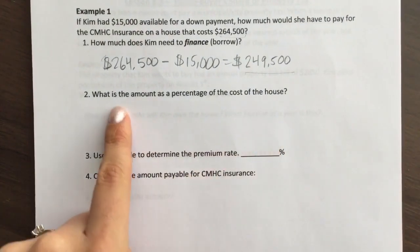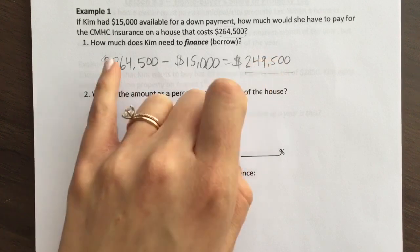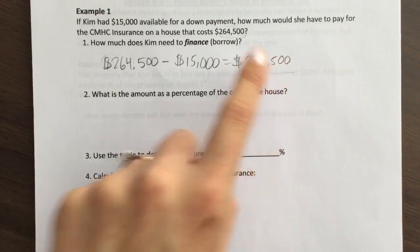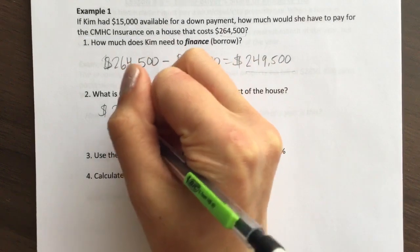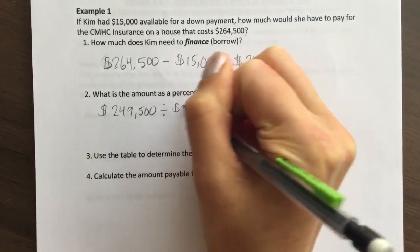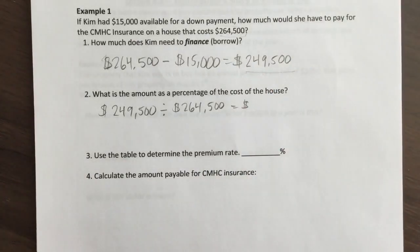So now the next question is to find out what amount this is as a percentage of the total cost. So what do we do to find out what percentage this is of this? Well, we're going to take our mortgage that we have to borrow and divide it by the total cost of the house. So we'll take our $249,500, divide it by $264,500. This will give us a percentage.